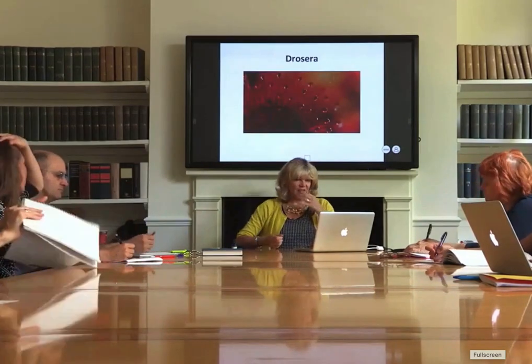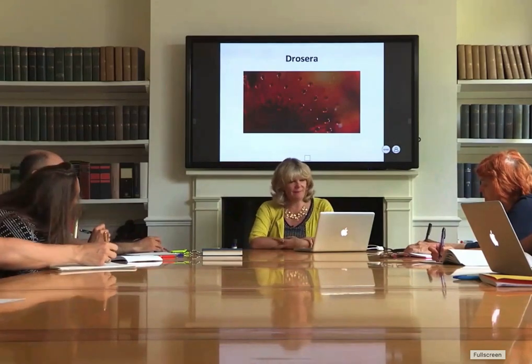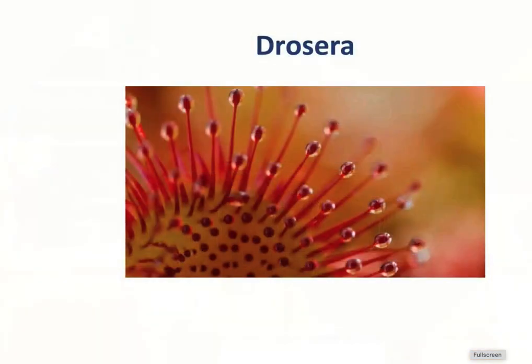Look at this fella. This is Drosera. I love the look of Drosera. It's an interesting plant for a number of reasons. One, it's one of our very few insectivorous plants. It's native to the British Isles. I don't think we use any other insectivorous plants in homeopathy that I can think of. And it looks like it's come from Mars. It's such a bizarre looking plant.